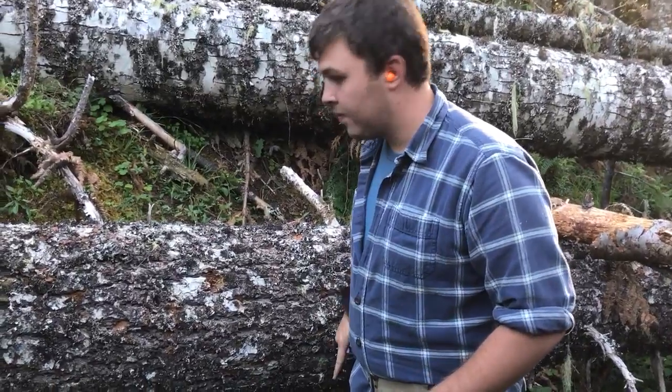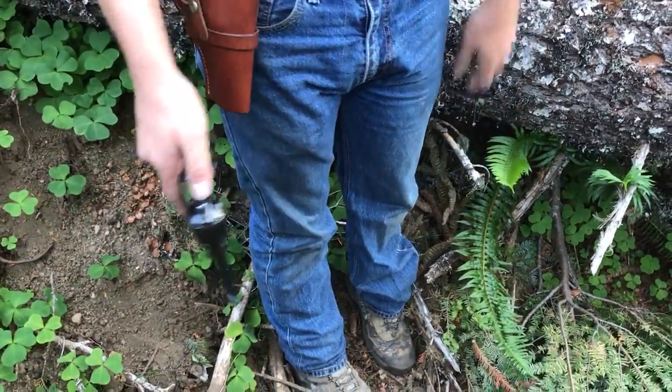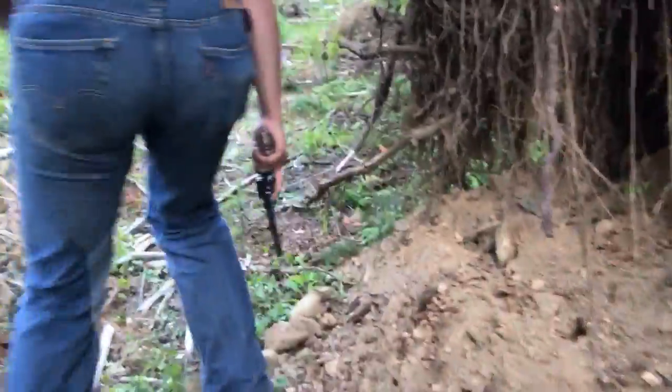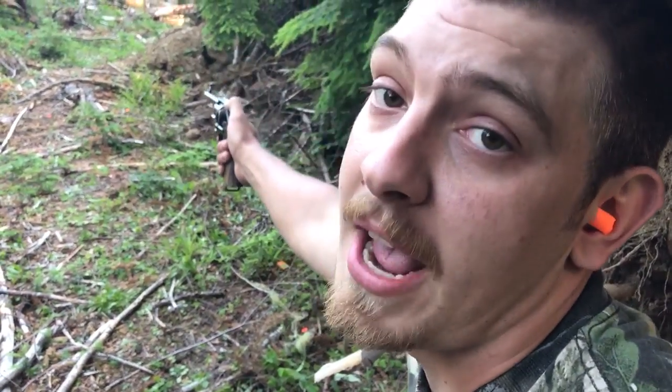You guys have seen this one, pops open on the side, just drop in three and three, ready to go. Alrighty, we're just starting from here, and we're going to be firing these one-handed, as they would have in either of those wars. That was the military doctrine: you fire with your dominant hand and your dominant hand alone.